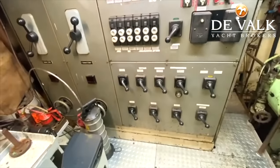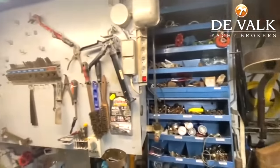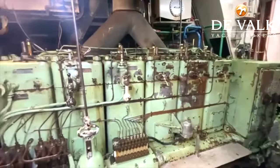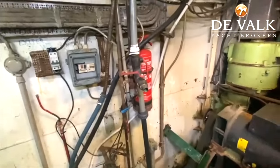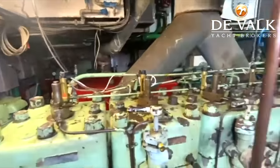Daphne is powered by a single 420 horsepower Burmeister and Wain Alpha 406 VO engine. This is the same engine that has powered this expedition vessel for the last 62 years and is itself a part of naval engineering history. And what a testament to Burmeister and Wain.